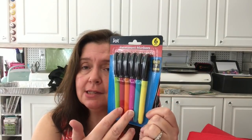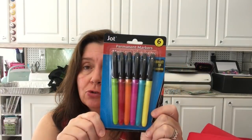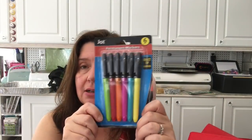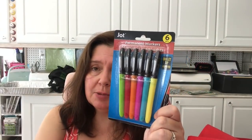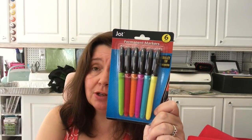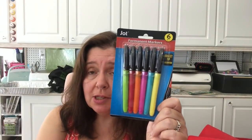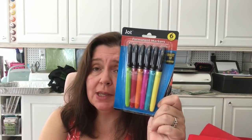These are alcohol-based ink markers or permanent ink. These are great for those of you who want to try out alcohol ink markers. Buy these first, try them out. There's only a bullet tip on them, but this will give you an idea of what it's like to color with these types of markers. Don't use these in a regular type coloring book. I warn you, they will bleed through the pages just because the paper is not meant for this. It will completely absorb the ink and it will go right through. It won't float on top.